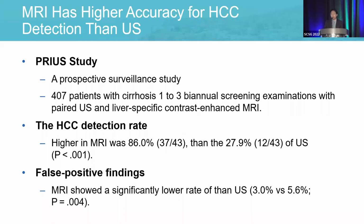MRI has a way higher HCC detection rate, 86% versus 27% with ultrasound. It also has a much lower false positive rate compared to ultrasound, supporting the use of MRI as a potential surveillance test for HCC. This group also published a cost-effectiveness analysis suggesting that MRI, especially in high-risk cirrhotics, is a cost-effective approach for early detection of HCC.